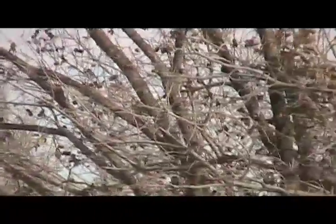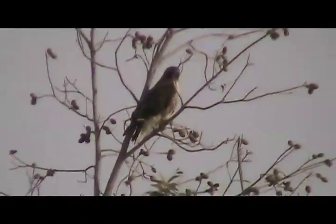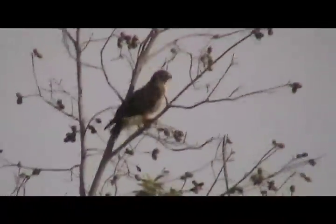By the way, all these clips were taken with a handheld video recorder without a tripod, which is very difficult to do, as my fellow videographers will know. Very difficult to follow birds in flight without a little bit of shakiness. But I did my best.